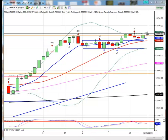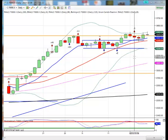So it needs to clear that. It needs to do that with some strength. So 13.5 is where it is. We knew that that was going to be a little bit of an issue. Maybe we're looking for higher at this point. It's got to go higher to have any kind of strength, obviously.